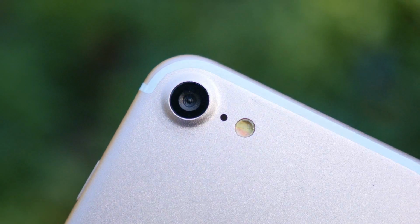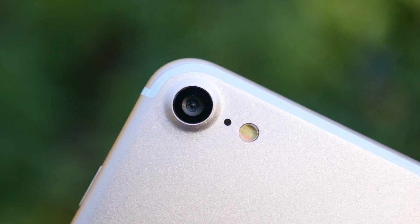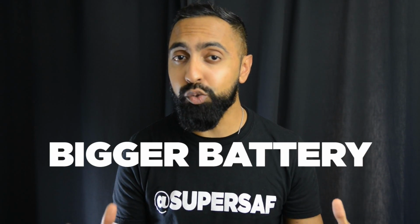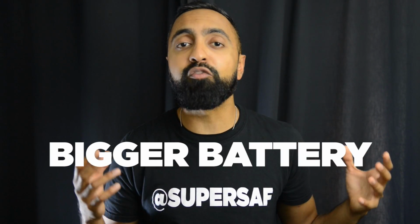So this brings me on to point number 2. This camera bump looks pretty ugly and it's actually larger compared to the previous year models. Now I know a lot of you don't care about a camera bump, you have a case on anyway. Yes, I totally get that, but think about it this way. If Apple had made the devices a little bit thicker, just a tad bit thicker, there would be no camera bump and you'd have space for, guess what? A bigger battery. Yes, a bigger battery, and that would have made a huge difference.